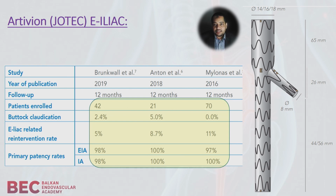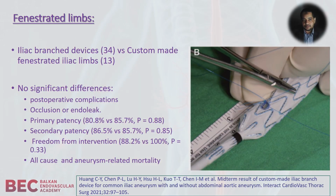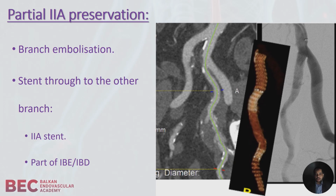Some of these stents are licensed to be used as a standalone for such purpose, like the iliac stent graft. Moreover, the fenestrated EVAR limbs, whether custom-made or physician-modified, have been showing comparable results to iliac branch devices. So, if you can preserve the whole internal iliac artery, embolizing one of the branches and stenting to the other one can provide reasonable alternative approach to avoid debilitating symptoms with good patency rates.